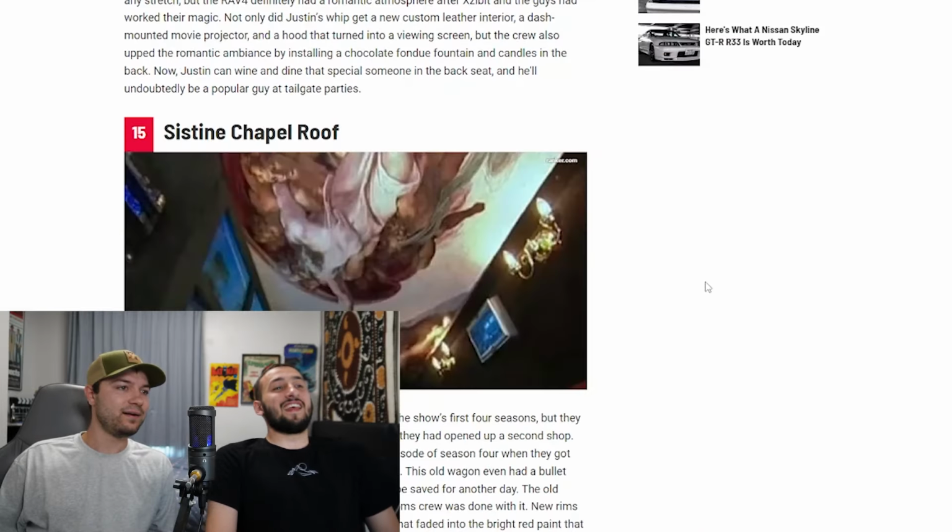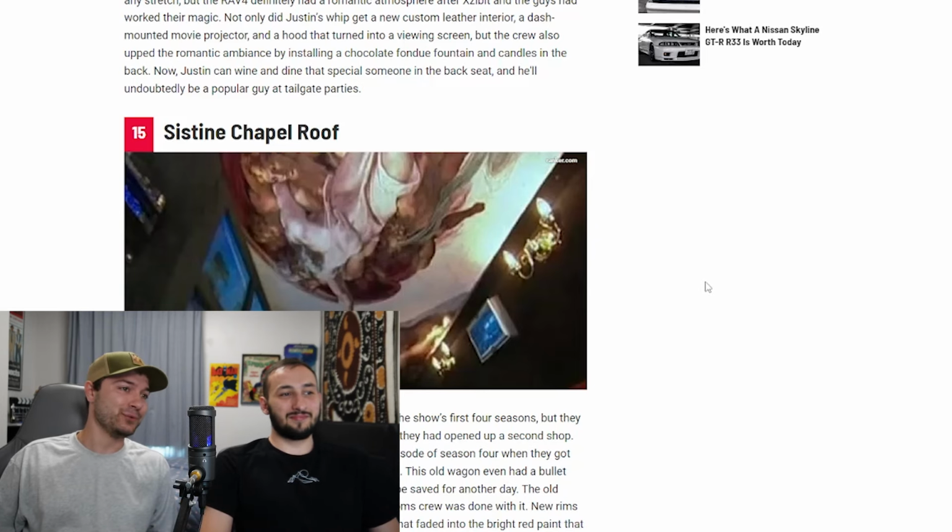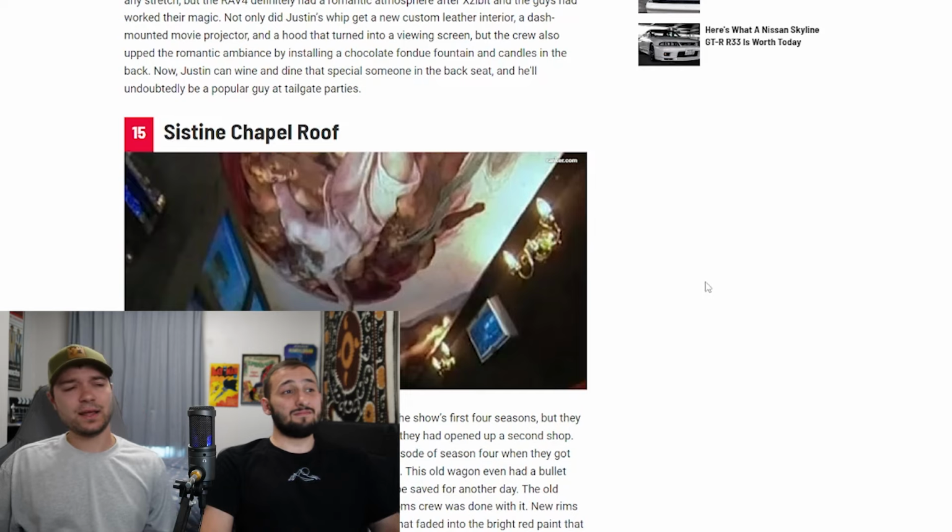Number 15, Sistine Chapel roof. Okay, it's like a mural on the roof. No comment. Honestly, that one's kind of the simplest one. All right, I see the next one, and I'm just curious what that's gonna look like.